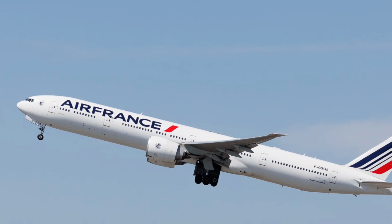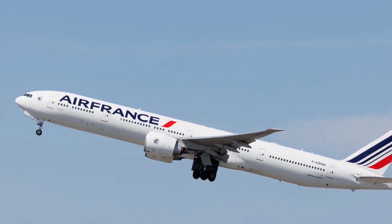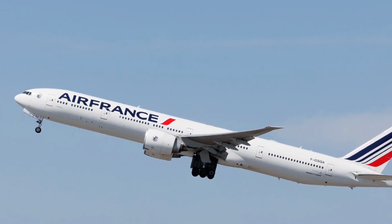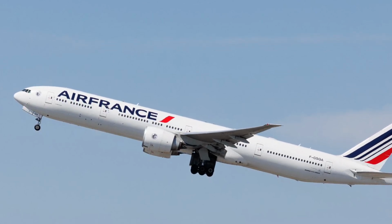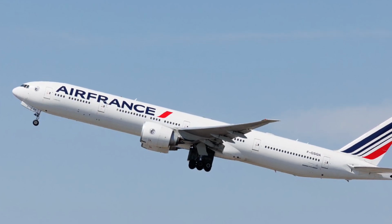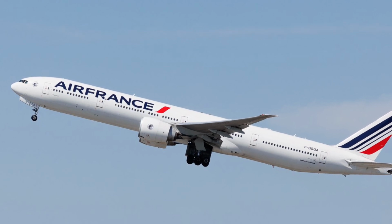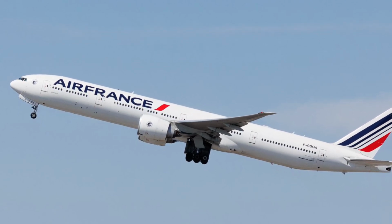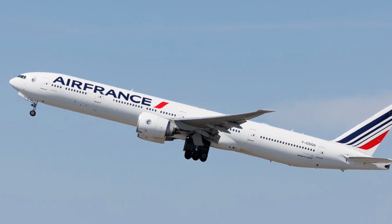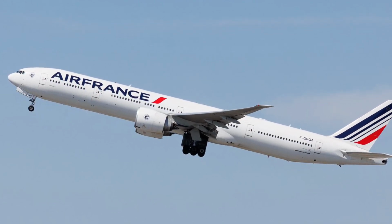And the last 777, this one is the least interesting of the three for me. It's Air France, F-GSQA. It's wearing the large-titled Air France current scheme. I didn't realise, but looking through a bit of text here and there, I see that Air France increased the size of the main titles on their aircraft, and this one, yeah, they actually look kind of huge now.